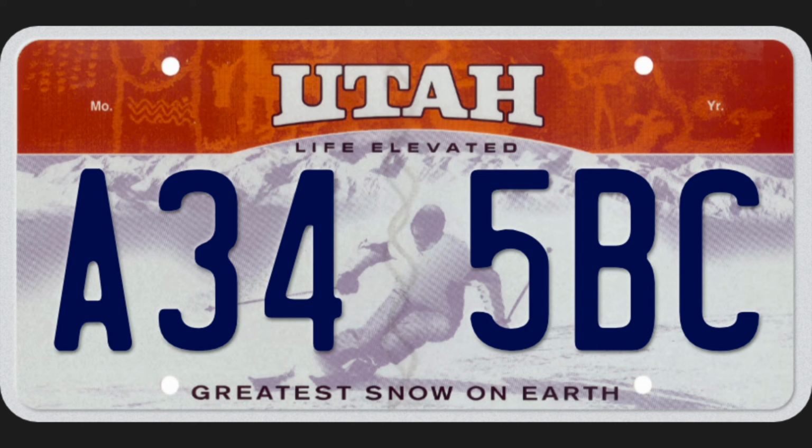Here's another good one. Cool font at the top, and cool nickname, Life Elevated. It's on their state welcome signs as well, and they've got a very cool phrase at the bottom: greatest snow on earth. It's a good advertisement. It tells you about Utah. There's great snow because it's very dry snow. It's fluffy and powdery, and there's good skiing.